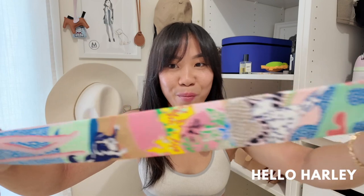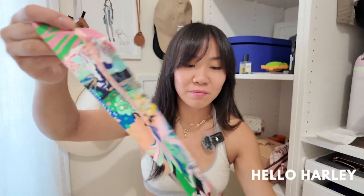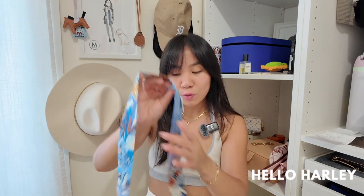One of my favorite pieces is this one, which is something that I own two of now. This one has tons of dogs all over it, and the reason why I like it so much is because this dog right here reminds me of Harl's. Then I have it again in this pink color that I did pay full price for as well. But when I went to the Hermes exceptional sale, I think this one was available to purchase for $140, but I didn't get another one of those. I just purchased an extra one of these ones.